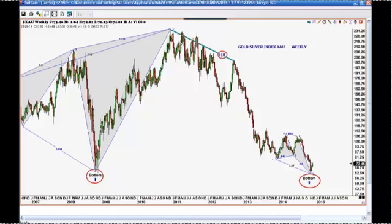In fact, part of my presentation was with Rio Tinto and Bunker Hill Properties, because they had made such beautiful 3-drive patterns when the market bottomed, and they had made some really interesting topping patterns of Gartleys and butterflies when it was making a top. So it showed that the charts, it doesn't make any difference what you're trading. It's the sum total of all the buyers and all the sellers.